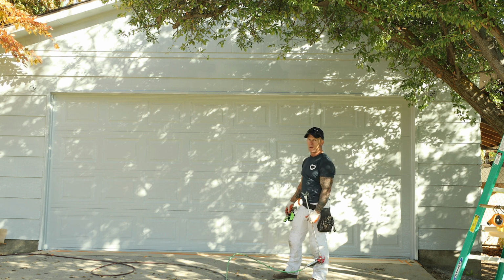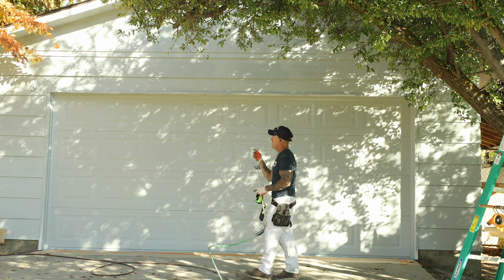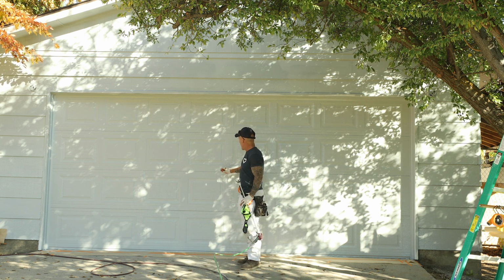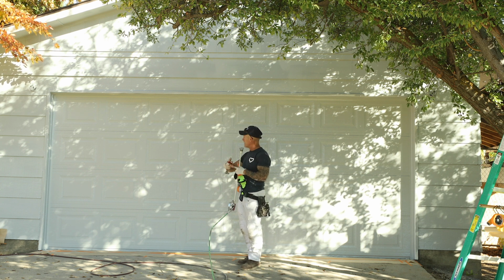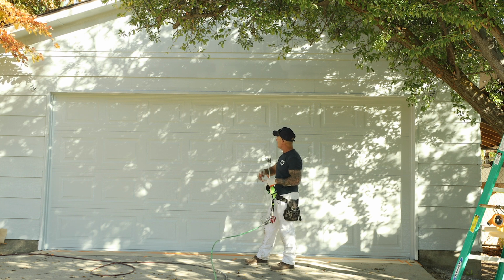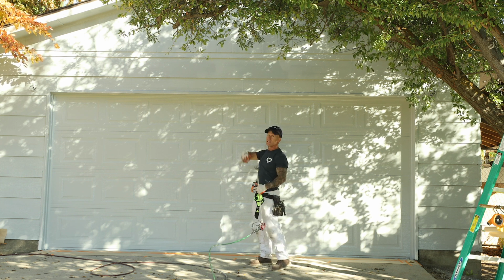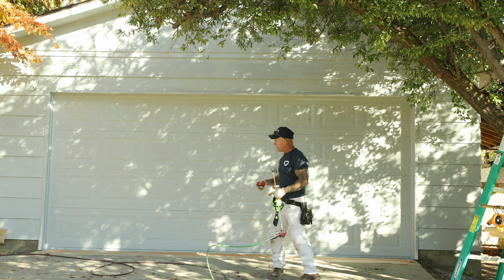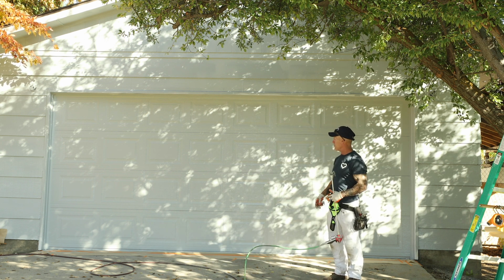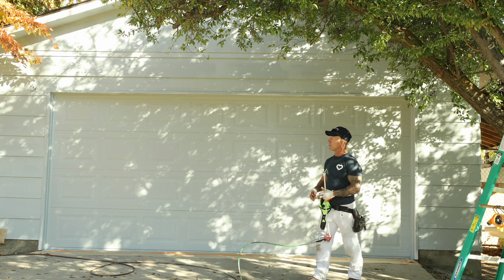So because of liability, responsibility, I do not paint behind the weather strips, and I don't paint inside the cracks here, because that could tack together too when the door closes, even after the paint dries. And the only time you see this is when the door raises and lowers. And I've never had a customer ever question that and ask me why I didn't paint it. So there's the door done.